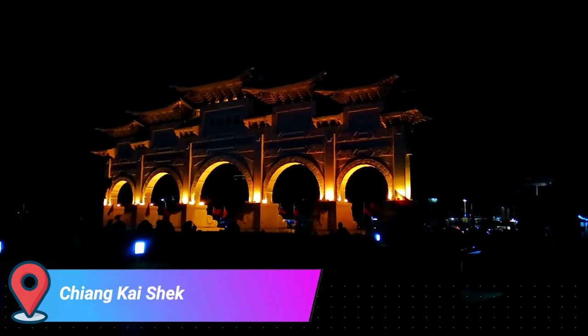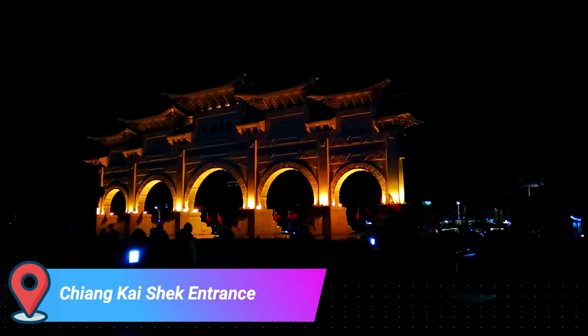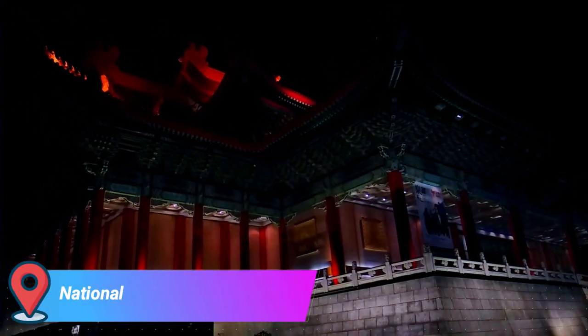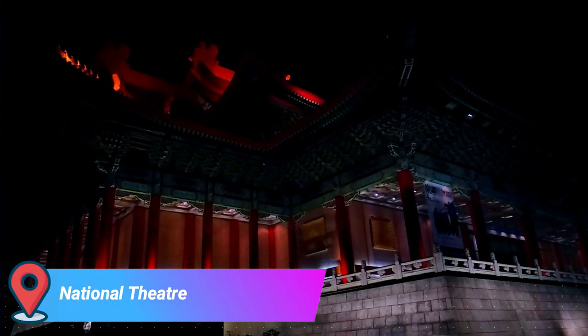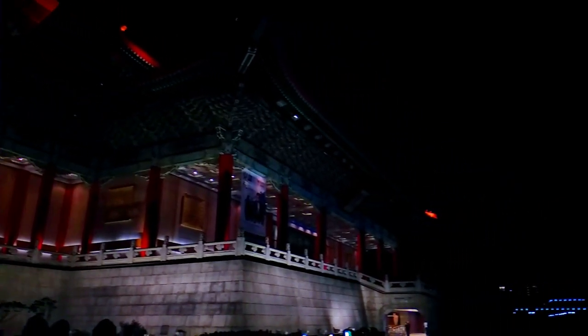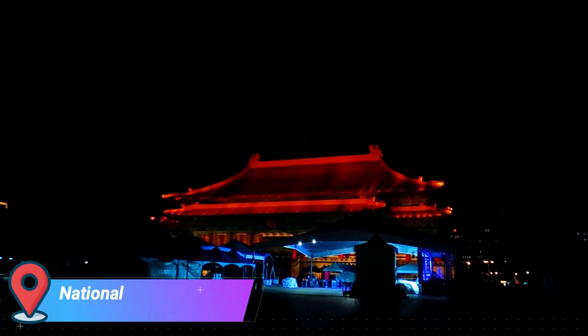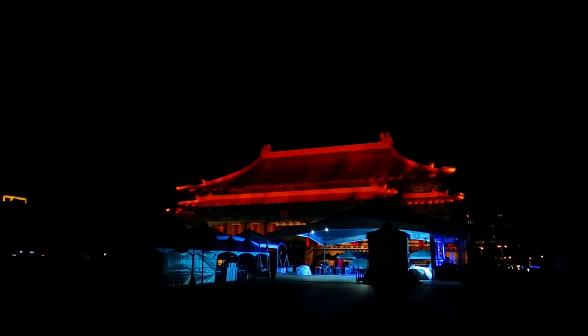A few inches later. So this is the entrance of the Chiang Kai-shek Memorial Park. And this is one of the temples. And we also have another temple.